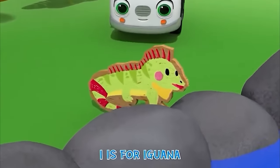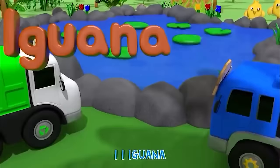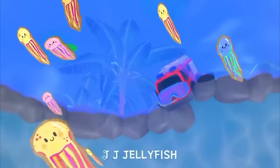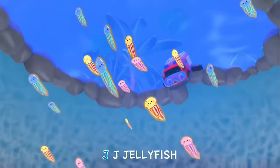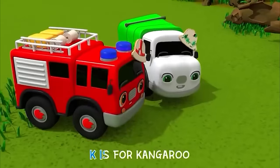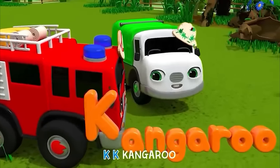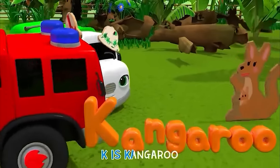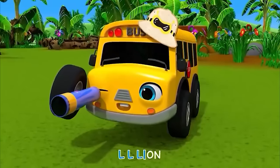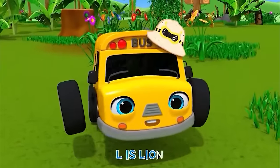Place for iguana. Iguana. I is iguana. J is for jellyfish. Jellyfish. J is jellyfish. K is for kangaroo. Kangaroo. K is kangaroo. L is for lion. Lion. L is lion.